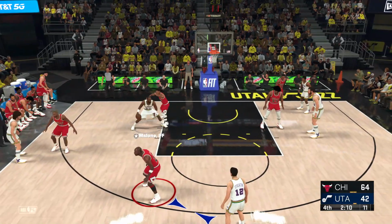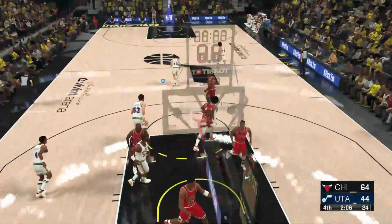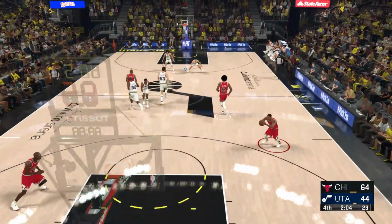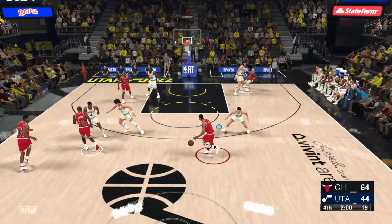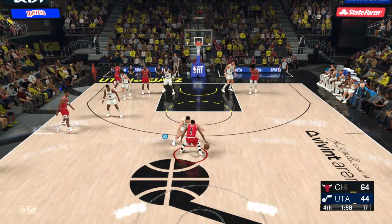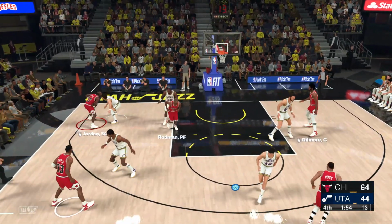Outside, Maravich. Here's Malone. If it counts. And that's now 9 points for Karl Malone. Well, if you're giving up that much height, the only thing that you can do as a defender is to foul him. Jordan in the corner.